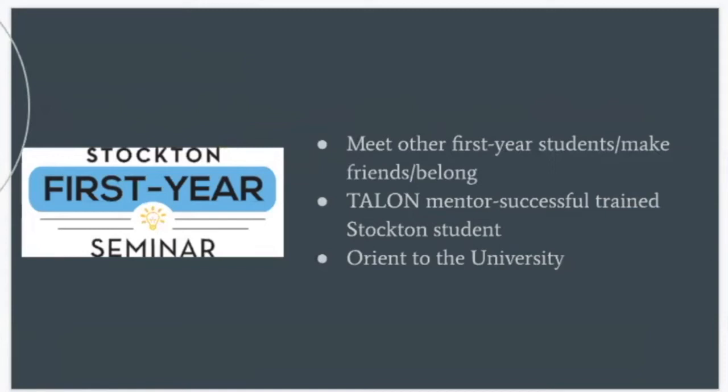You will be joined by a talent mentor, a successful student at Stockton who has participated in additional training and works as a guide to help orient you to the university and the community, just a go-to person to ask questions and learn about things like, where do I get a good slice of pizza? Or how do I contact my professor if I have a question?